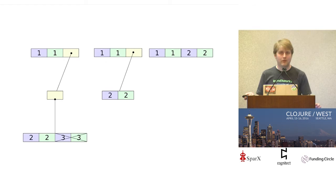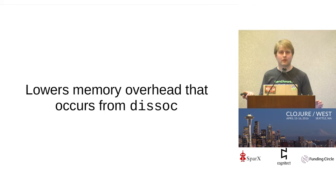And if we have a chain of those, in this example we're deleting 3 again, and after moving it up one parent reference we still have an array with one key value pair, so we keep on going up until we end up either at the root node or at a node with more than one key value pair inside of it. And this, of course, lowers the memory overhead, so we can get some minor memory overhead improvements.